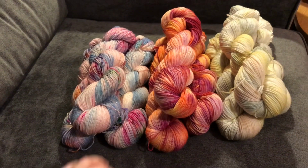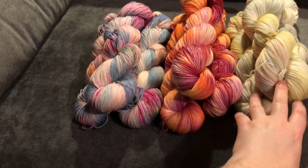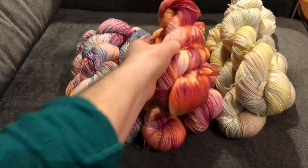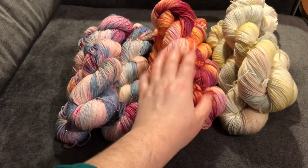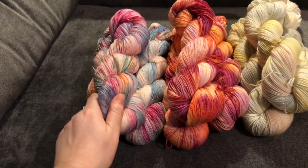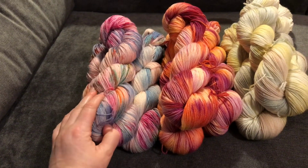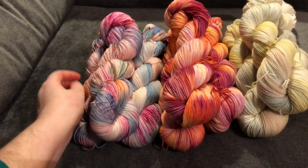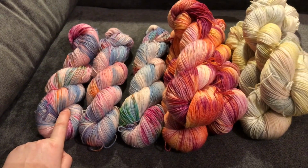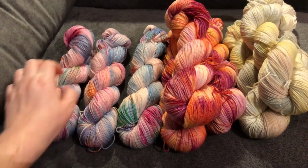And I dyed three. This one and this one are both on silver sparkle sock base, and this is the classic sock base, no sparkle. So these colours are, the theme was Springtime Travel. And these colours are called Sparkling Coral Reef.